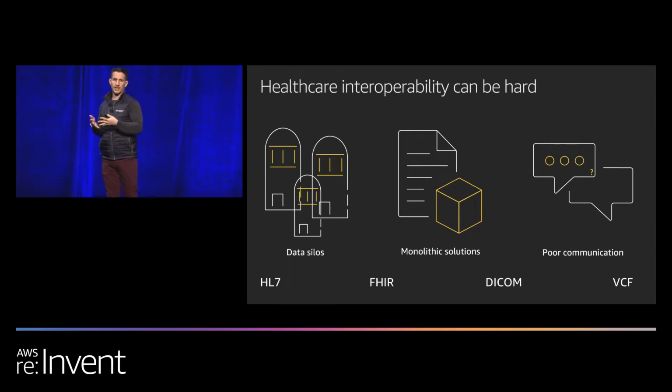So if we look at how the community's evolved, historically with healthcare messaging, there have been things like HL7 and HL7 V2, which is a pipe-delimited format that delivers messages and information.